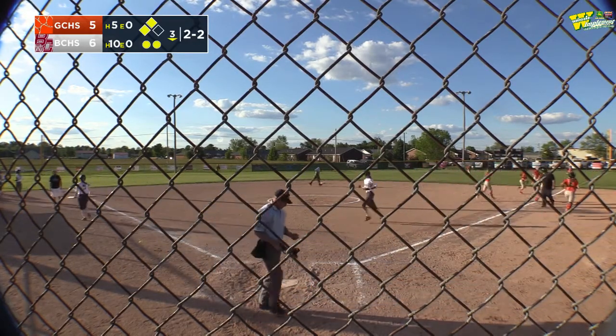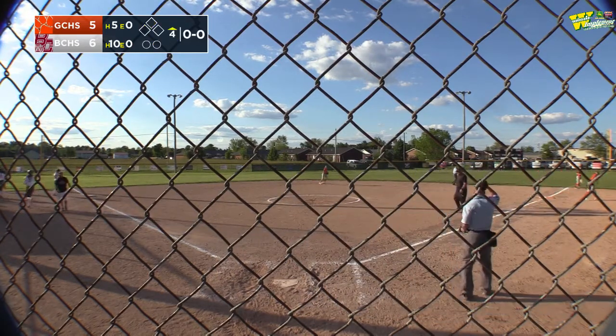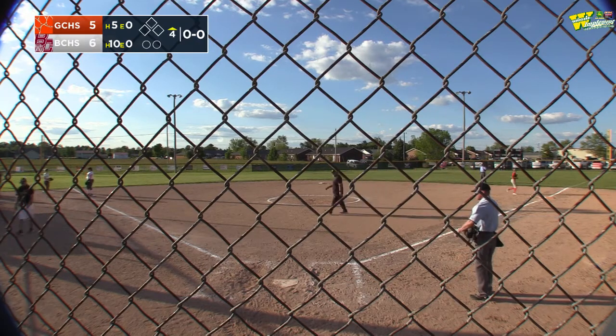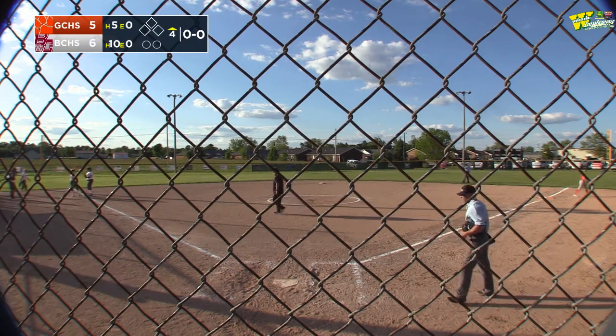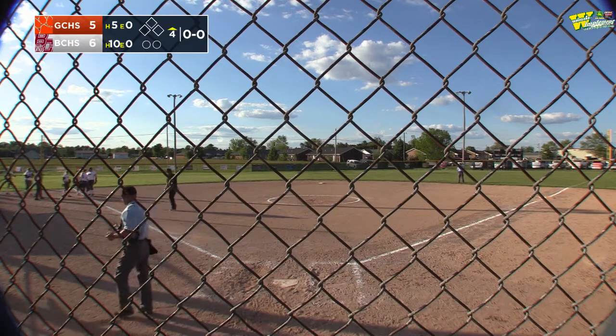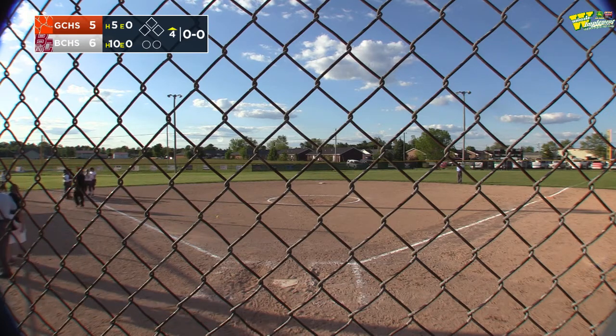And that's going to get them out of the inning. A nice look there to take it opposite field by Chloe Peterson. A lot of times just what you want to do in that situation to get the runners to score. But the Lady Tigers are now back on top, 6-5. Let's see if their defense can hold them out and get a goose egg to get them back at the plate.